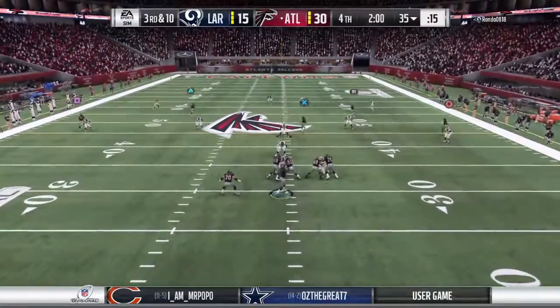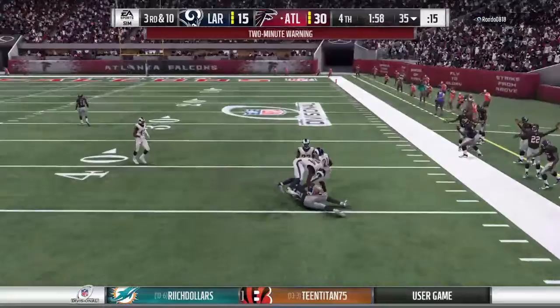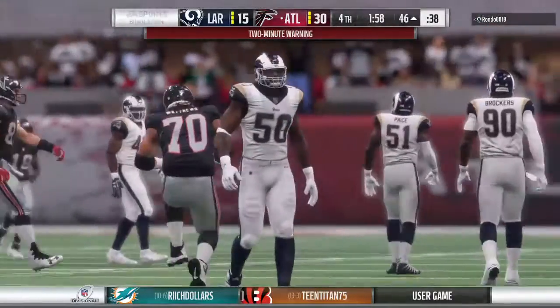Throwing on 3rd down, Newton. He's got Sanu.